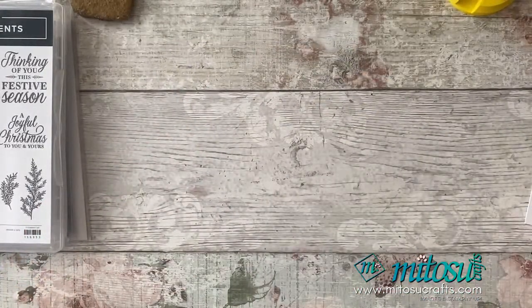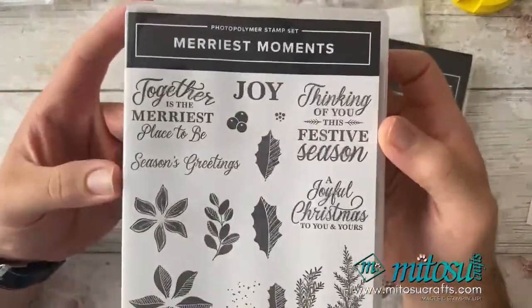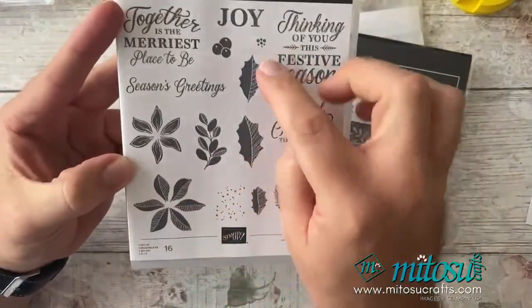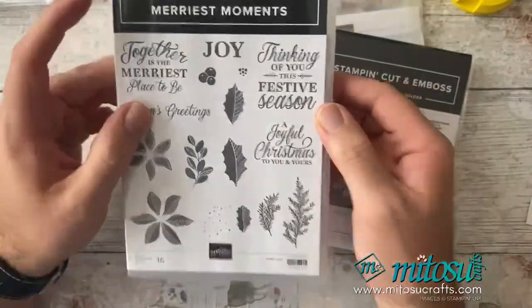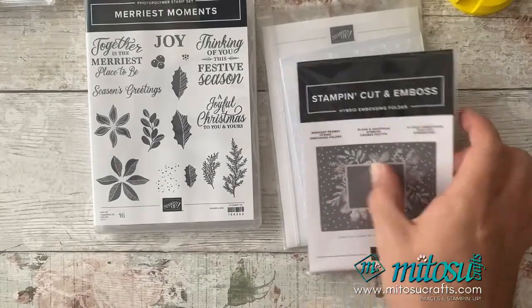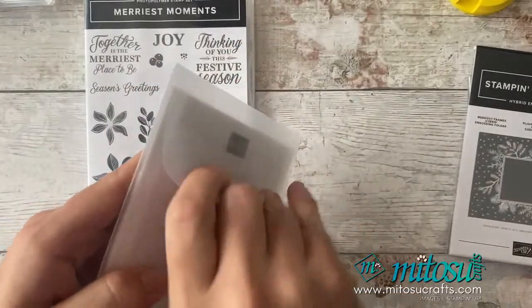Let's have a little look. So Merriest Moments, this one right here. As we mentioned, you get some lovely big sentiments in here as well. You get these poinsettias, you get the leaves, some fancy bits, some berries. It's just a nice all-round stamp set, and I think you're going to be able to build up lots of layers with it, because it coordinates with the dies. Let's show you the dies first.